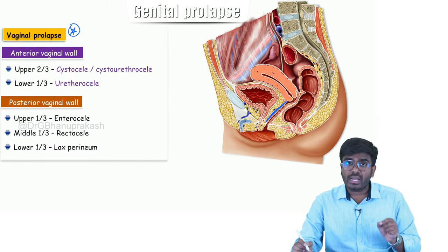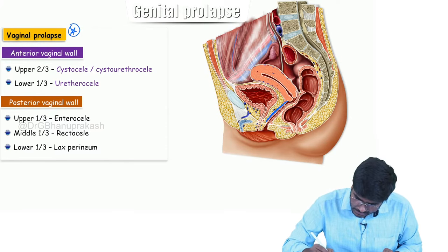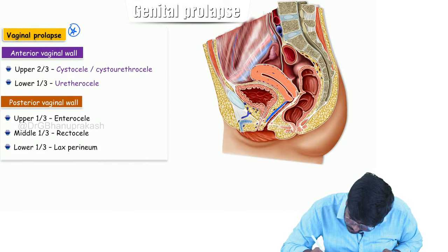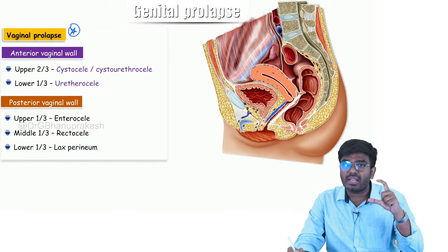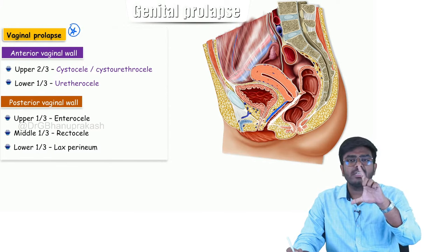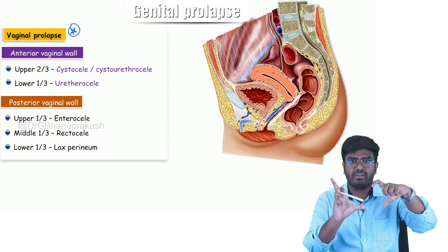Okay, right, with blue color, I am highlighting the anterior vaginal wall. Now, with green color, I am highlighting the posterior vaginal wall. So, from this image, we can clearly see the anterior vaginal wall is smaller when compared to the posterior vaginal wall. Anterior vaginal wall has a small length when compared to the posterior vaginal wall.